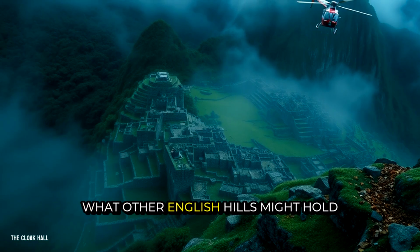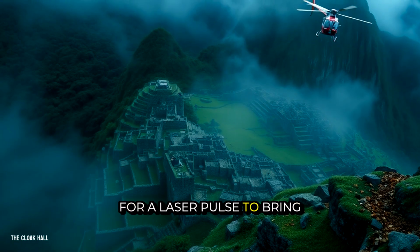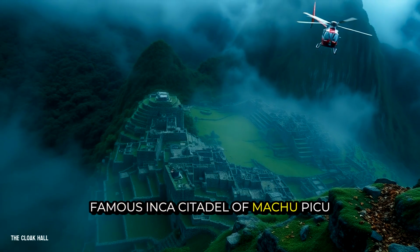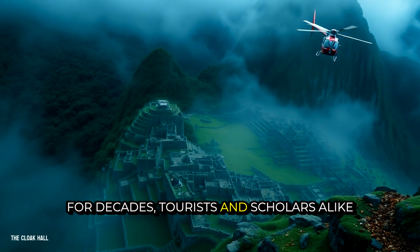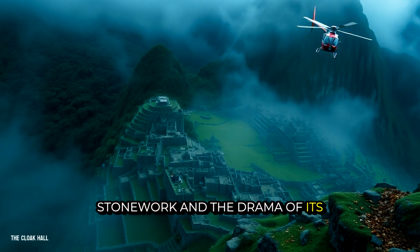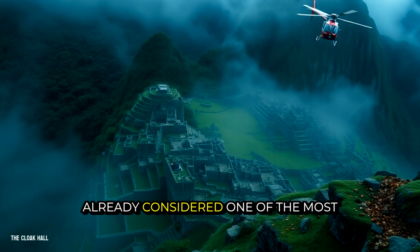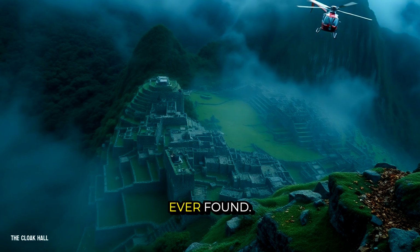What other English hills might hold the foundations of forgotten towns, waiting for a laser pulse to bring their streets back into the light? High above the Urubamba River, the famous Inca citadel of Machu Picchu had one more secret to surrender. For decades, tourists and scholars alike marveled at the precision of its stonework and the drama of its mountain setting. The site, rediscovered in the early 20th century by Hiram Bingham, was already considered one of the most complete and best-preserved Inca settlements ever found.